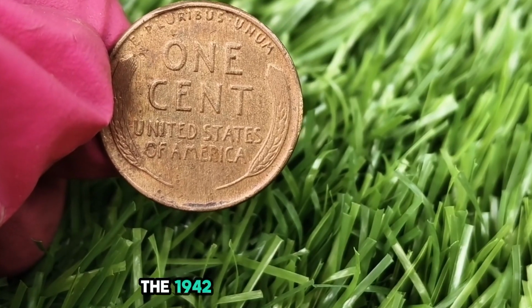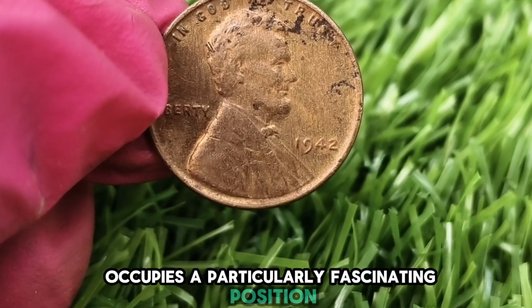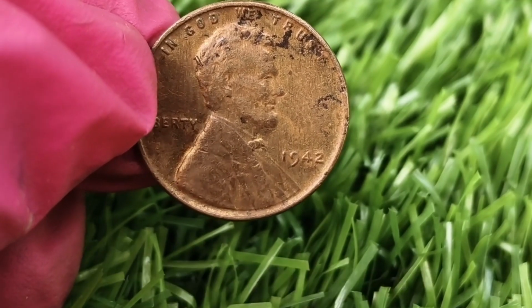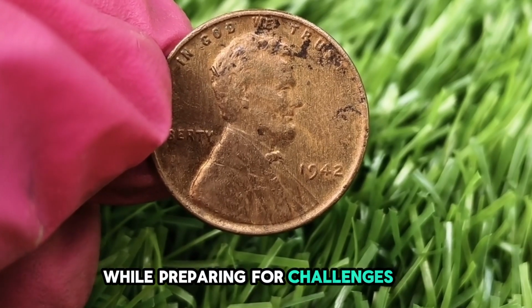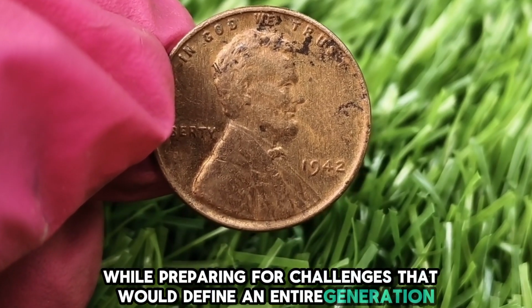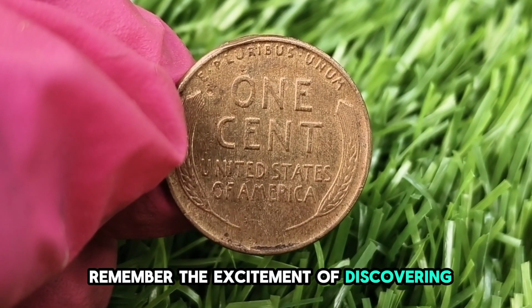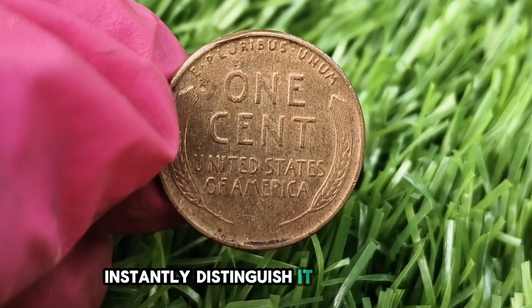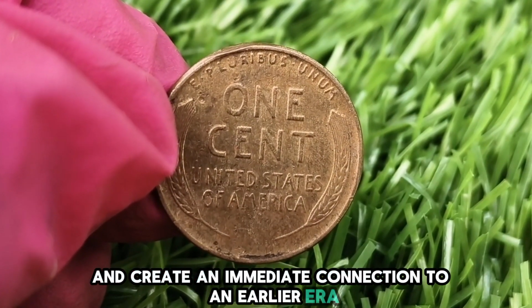The 1942 Lincoln Wheat Penny occupies a particularly fascinating position because it was produced during a year of national transformation. America was adapting to wartime realities while preparing for challenges that would define an entire generation. Many collectors remember the excitement of discovering their first wheat penny. The distinctive wheat stalks instantly distinguish it from modern cents and create an immediate connection to an earlier era.